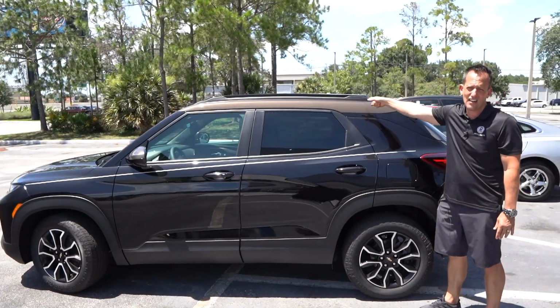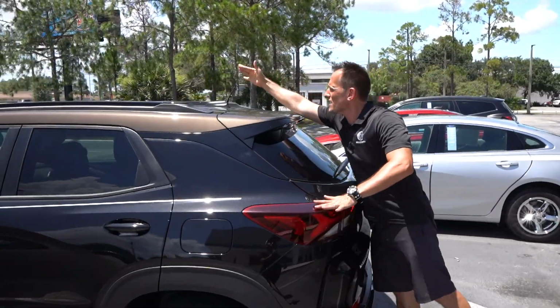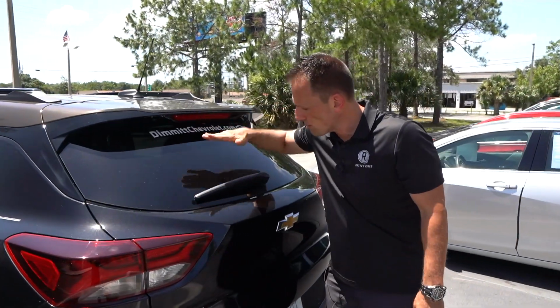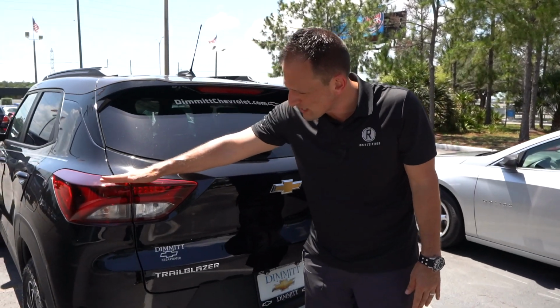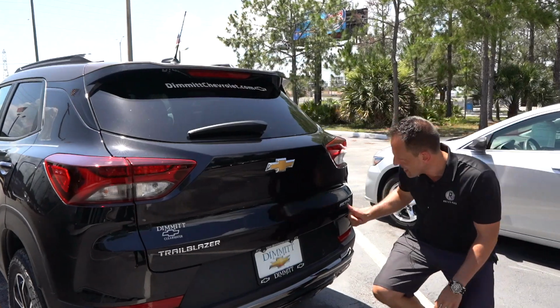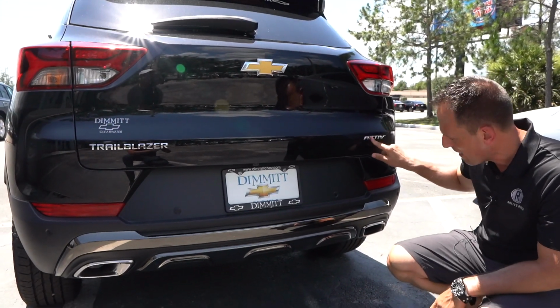I am gonna zonk that rubber antenna up there. It looks like a radio control car, an RC car. They need to get rid of that. It needs to be a shark fin. Nice low roof spoiler. And then out back, it looks like a Trailblazer. You have that aggressive style to the taillight housing, the Trailblazer nameplate. And as we drop down, you've got very, very tasteful Activ badging.